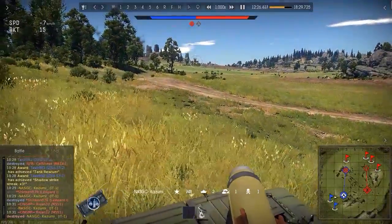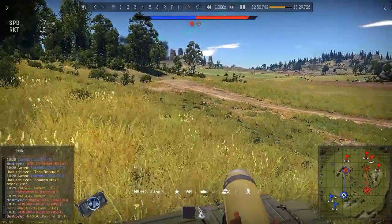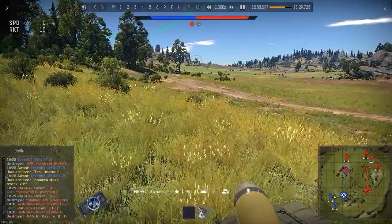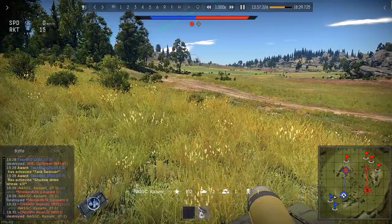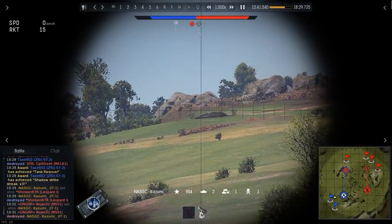I'm skipping forward again a bit because defending a cap point is relatively boring because you just stand there and wait for somebody to come into your crosshair. But luckily for Mr. Kazumi, a lot of tanks are going to come his way because, well, the only way for them to win this match is to capture the remaining enemy capture point.